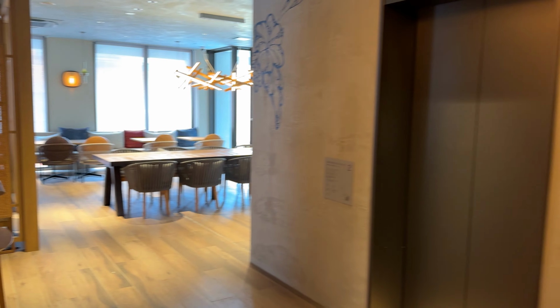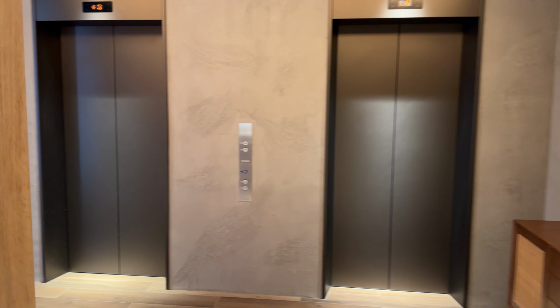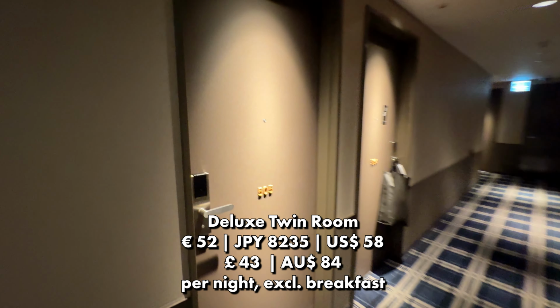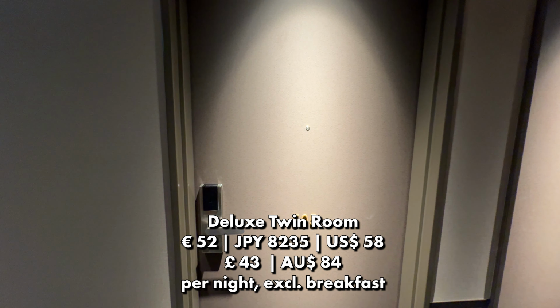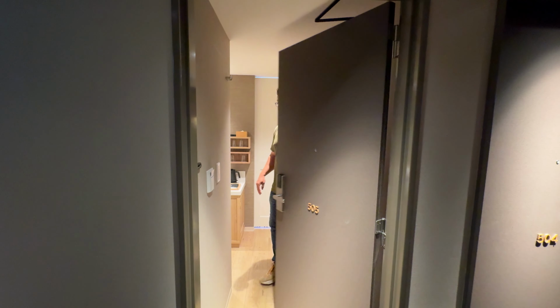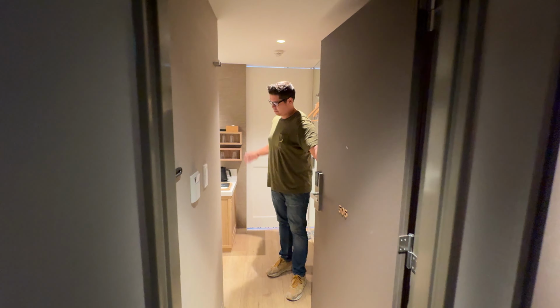Let's go up to the 5th floor and check out our room. We booked a deluxe twin room, and for this we paid 8,235 yen per night, excluding breakfast. See who's there. As always, we're greeted by the lovely Lawrence.